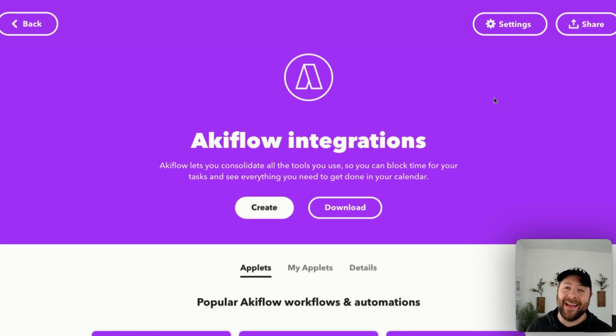I wanted to highlight some honorary mentions that didn't make the list. First off, AccuFlow. This is a personal favorite of mine. I use it to connect my personal life and my work life, and it allows me to time box everything that happens in my world so that I can be most productive and also just spend most of the time I can with my family.